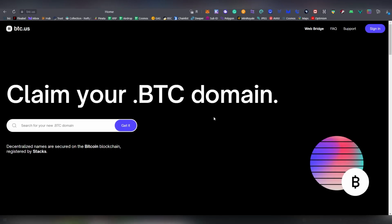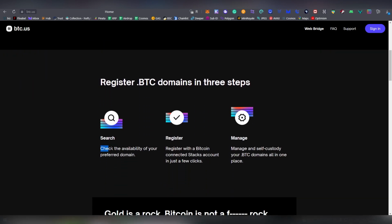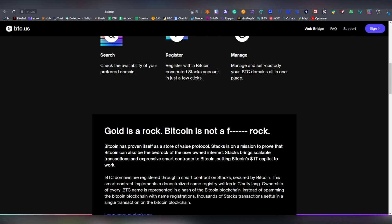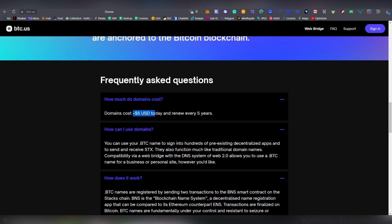This one is called btc.us. This is on the Stacks blockchain, which we have talked about a couple of times on the channel. This is basically a layer 2 to Bitcoin, and they allow you to register .btc domains for your Stacks address. These are also very cheap, only $5, and they renew every 5 years. So basically you're paying $1 per year.